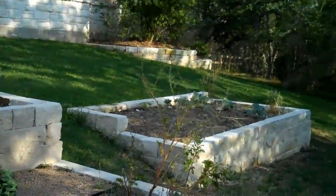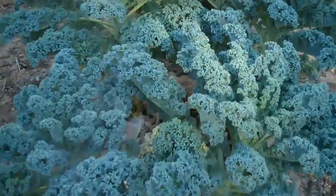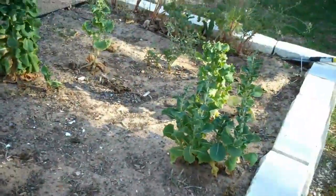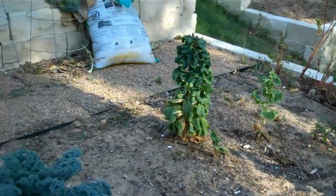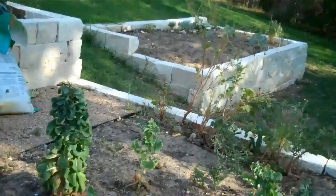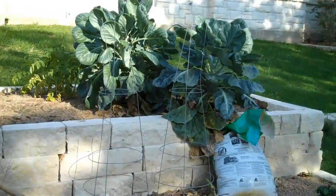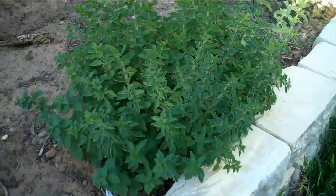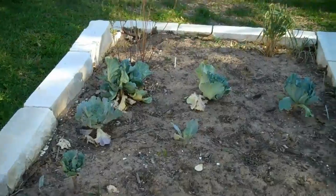Alright, it's about time to tear down the winter garden and get ready for summer. Although this kale is doing good. The lettuce made it through. It got really cold, down into the 20s for several days, so it killed off a lot of stuff. But the Brussels sprouts are doing well. The oregano survived the winter. That's growing crazy. Cabbage was pretty anemic.